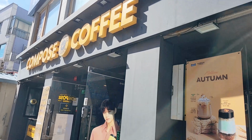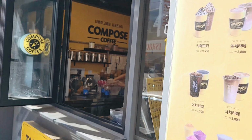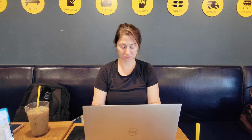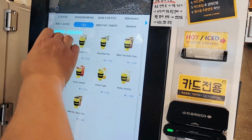Composed Coffee started in 2014, and with just above 2,600 locations, we guarantee you'll find one. Like most of the discount chains, they have takeout windows if you're on the go. They offer lots of seasonal drink options, even some with alternative milks. An iced Americano will set you back $1.14. Their kiosks have English, but the translations aren't the best.